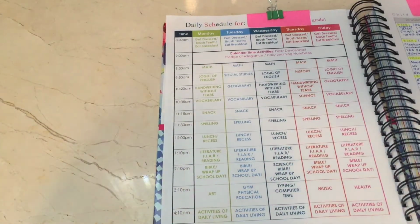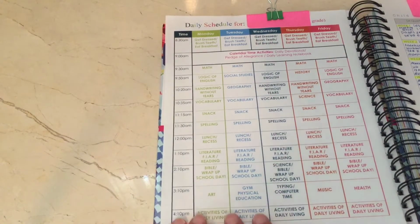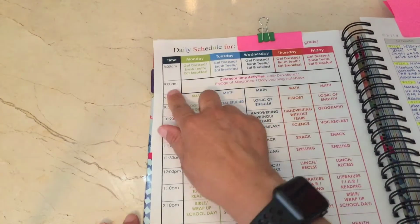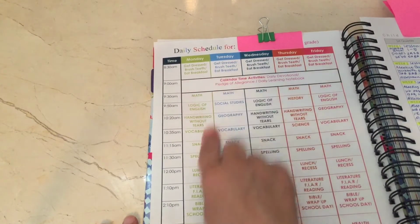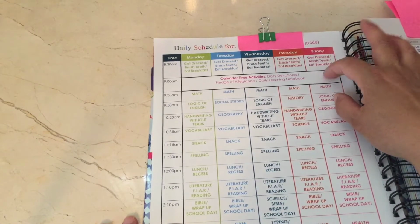Of course, we can take more time or scale back if we need to, but this just gives me a good idea of what we should expect on a daily basis. So in the morning, I just put down Monday through Friday that my daughter will be getting dressed, brushing her teeth, and coming down to eat her breakfast. And then 9 o'clock, we're going to start calendar time activities.